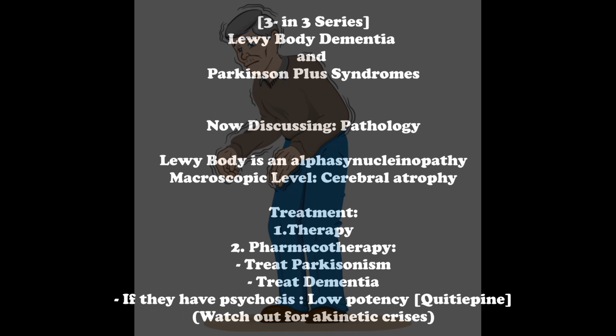you can give them low-potency second-generation antipsychotics such as quetiapine. The reason we don't give typical antipsychotics is that they may precipitate or even worsen existing Parkinsonian symptoms in patients, especially with Lewy body dementia. More specifically, these patients have an increased risk for life-threatening akinetic crisis when undergoing antipsychotic treatment. Unfortunately, the prognosis is poor and the median survival is around 10 years after diagnosis.